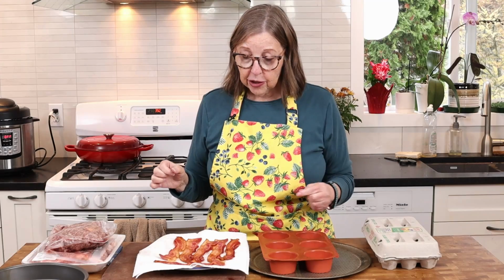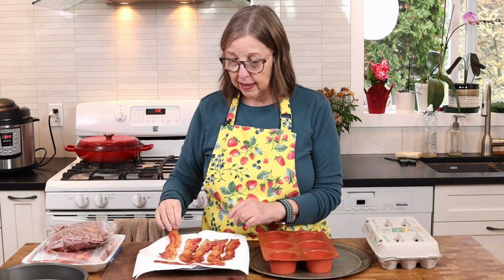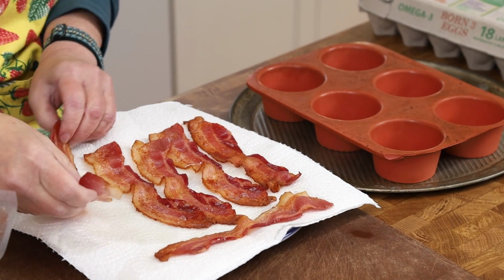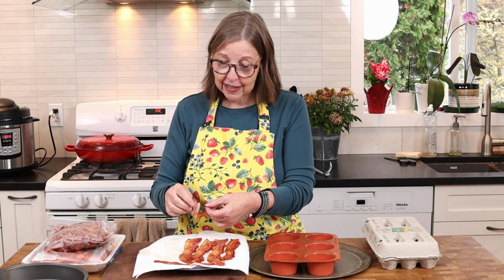Okay, so the bacon is still baking in the oven, but I did take out these pieces that I had put in single layers in order to make the muffin cups. These are bacon and egg cups, I call them. I have done these on YouTube before, and they're in one of my old keto ebooks. I have some recipe books on my website, and this is in there.